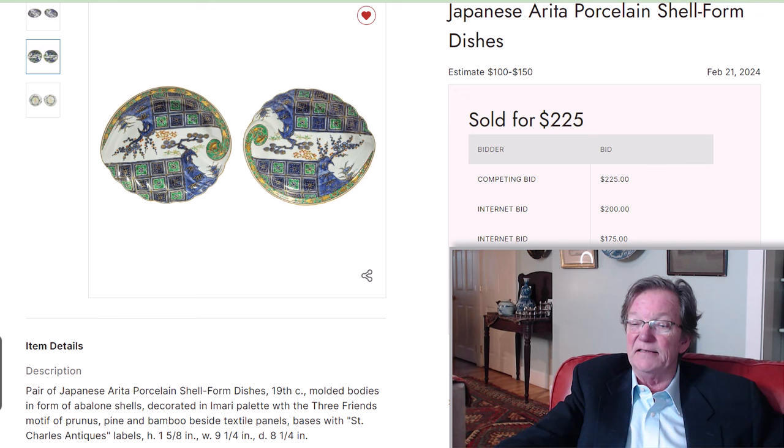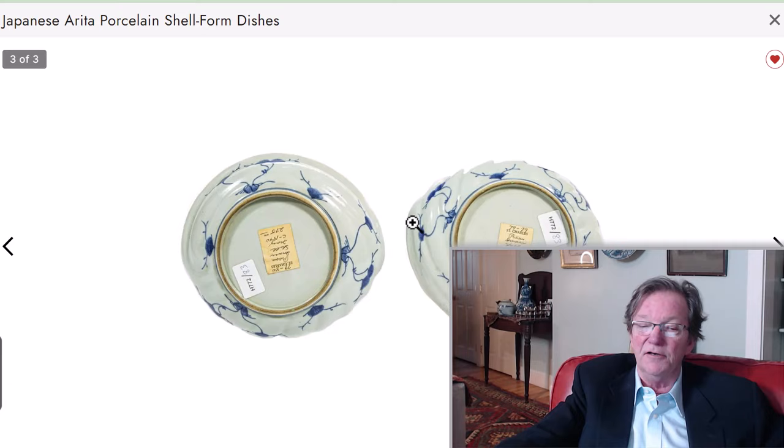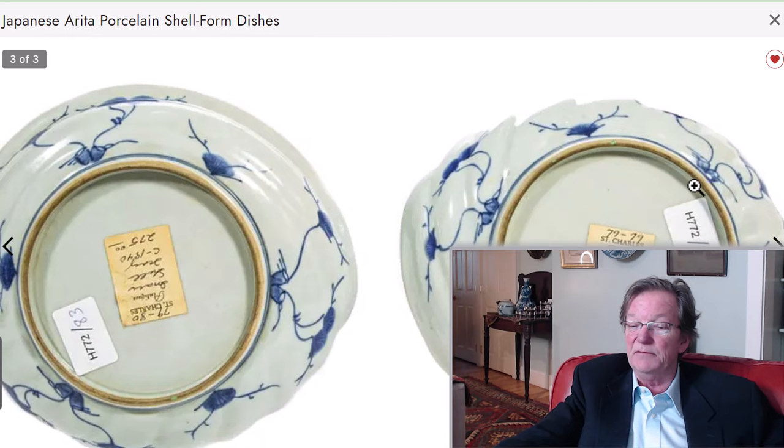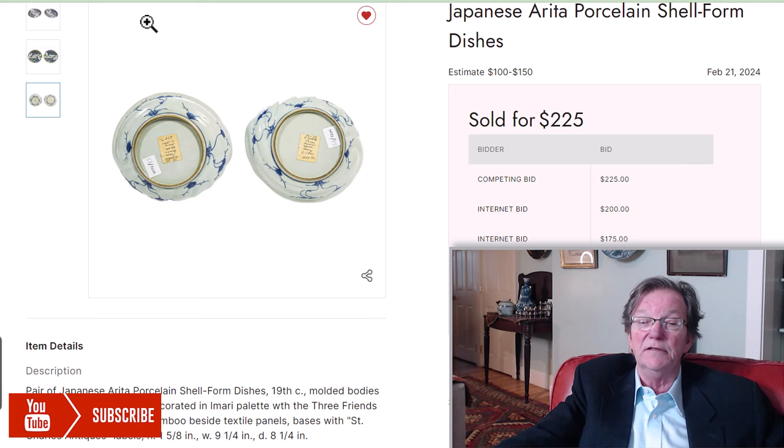I've said it so many times that Japanese art is such a great buy in the market, because these were beautifully done and made during the Edo. These were probably done during the Meiji period. And they were sold by St. Charles Antiques, which I believe is that shop in New Orleans, right? Aren't they in New Orleans? And this was Neil Auctions in New Orleans, so there you are. It's no surprise.